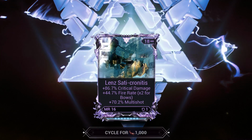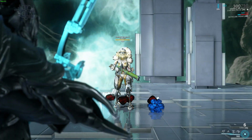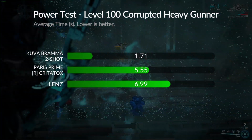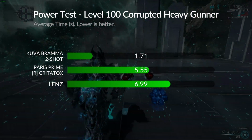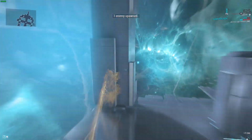The Lenz also has a Riven, nothing as amazing, but it's pretty decent. In my opinion at least. But even with all that, the Kuva Bramma once again lays the smackdown, two-shotting yet again. This thing, well, I want to say it's in a league of its own, but I don't want to overhype the thing. Still, these are chart-topping numbers that will probably stay there for a while at least.